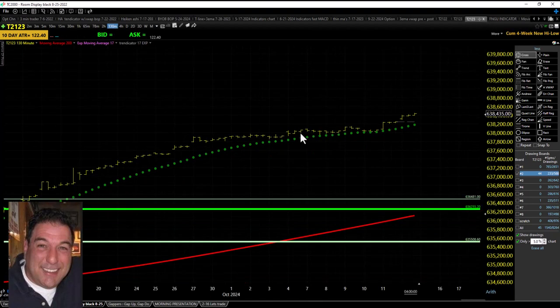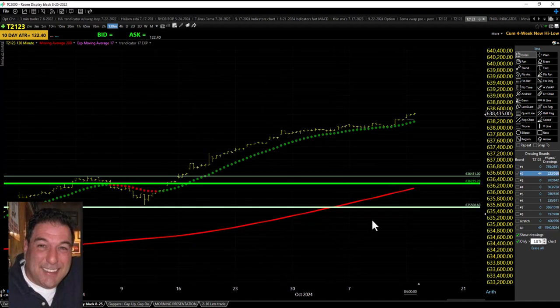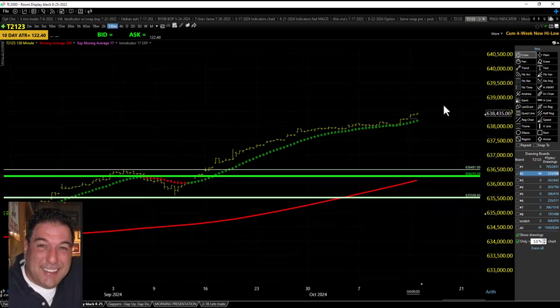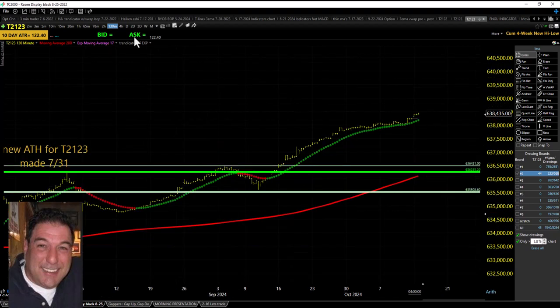T2123 3-bar. You can see here's the price action opening up some space between the rising 17 EMA. You can see 3 more green candle bars. Here's the ripping 200 SMA on the 3-bar, passing right through 2 prior all-time highs right here. There's another one right there. Probably get up over that. Look at this price action. This is beautiful, folks. Everything's bullish. Everything's looking really good.